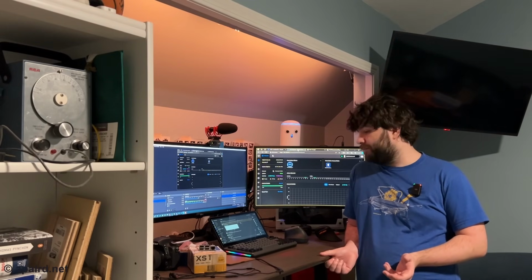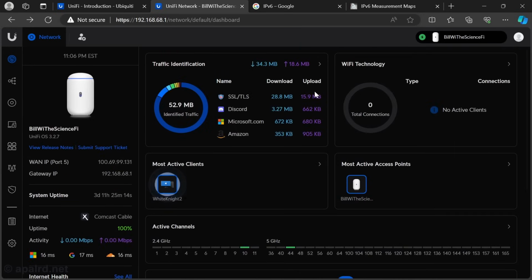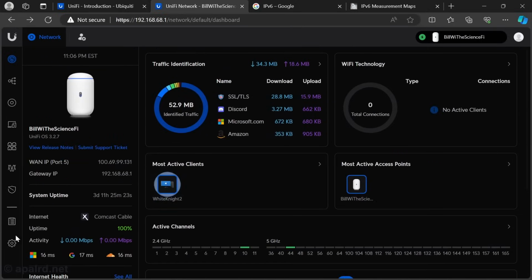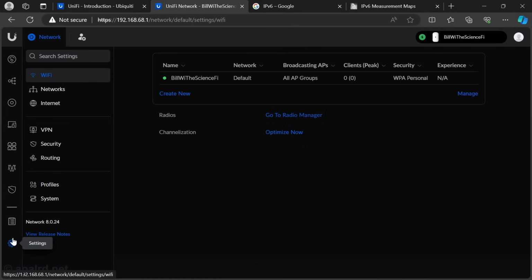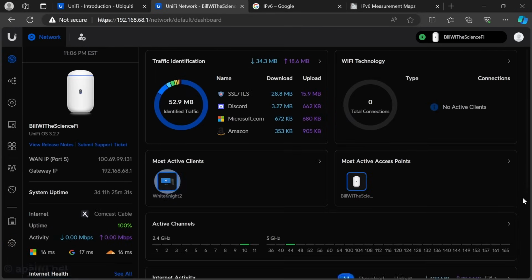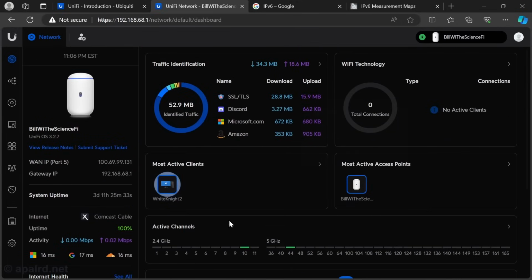Maybe. So we're going to go through all the problems I've had getting modern IP to work on this darn UniFi Dream Router. So over here, we've got our UniFi Network, running, what is it, 8.0.24. So this is how things look for me. I'm just doing a test setup, so I have my clients.